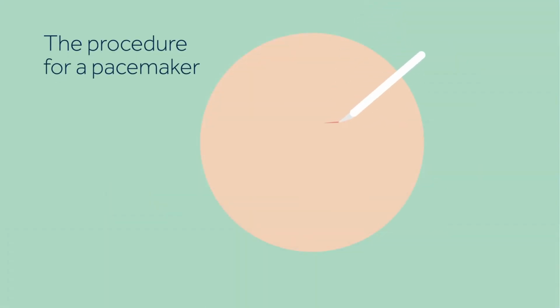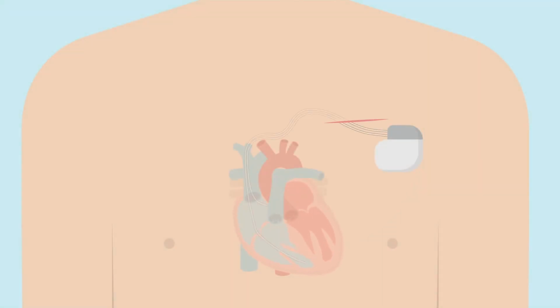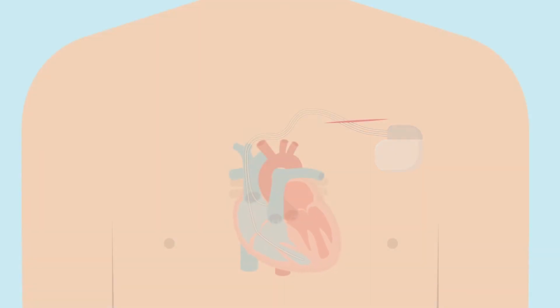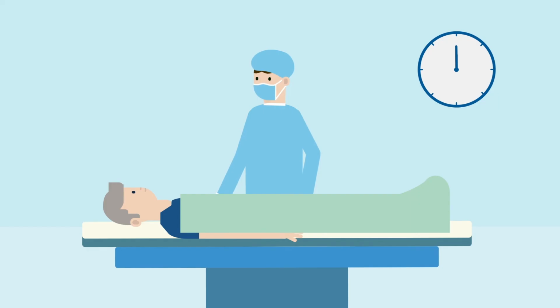A small incision, approximately 5 to 10 centimeters long, will be made in your upper chest area, just below your collarbone. 1 or 2 leads will be guided through a vein into your heart, and the leads will be connected to the pacemaker. The pacemaker settings will be programmed, and the device will be tested to ensure it is working properly to meet your medical needs. It will be inserted beneath your skin, and the incision in your chest will be closed using either stitches or a special glue. The entire procedure typically takes between 1 to 2 hours.